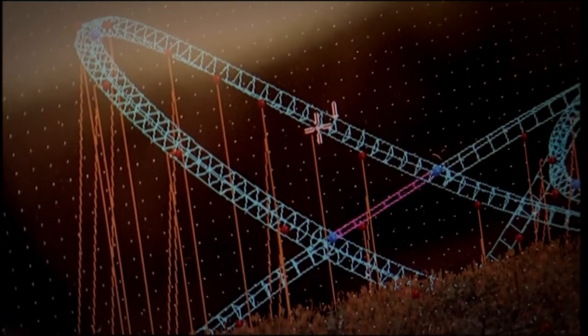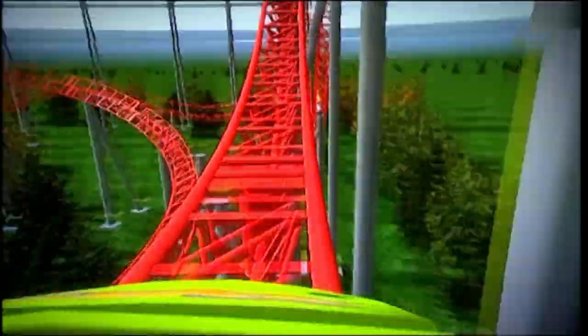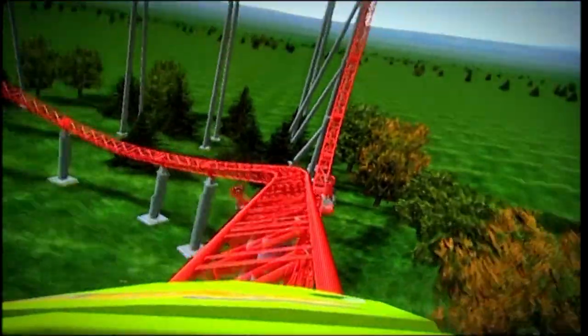I've got Loop the Loop here. Oh, thank you. Thanks for that. And it's so simple. You can also add supports, scenery, all the things to make your roller coaster more realistic and more thrilling. You know what? It is really good. It's good, isn't it? But it's missing something. What do you mean? Well, that real sensation of motion.